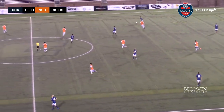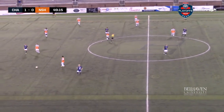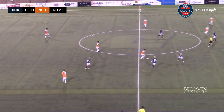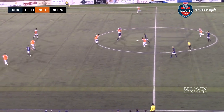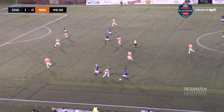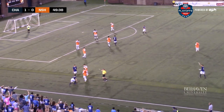Through ball there, we go to Juracek on the right side, chips it through, Nashville break up the pass. It's amazing to see Chattanooga still being aggressive even though they're down a man. Well, they can't sit back, you have to take advantage of it, and they are. Caleb Cole, oh, a nasty tackle on Caleb Cole. That should be a card for sure.